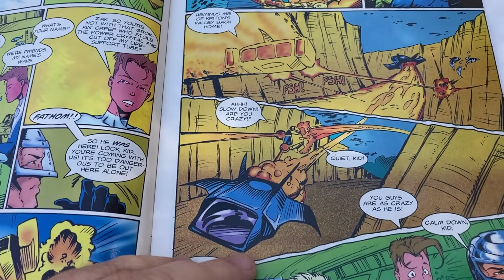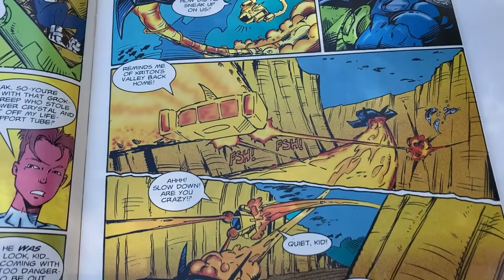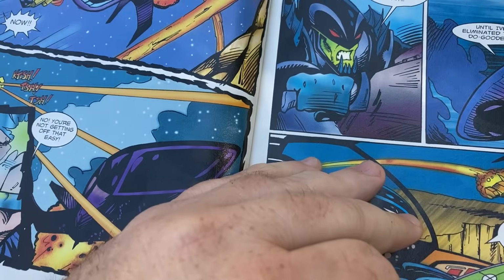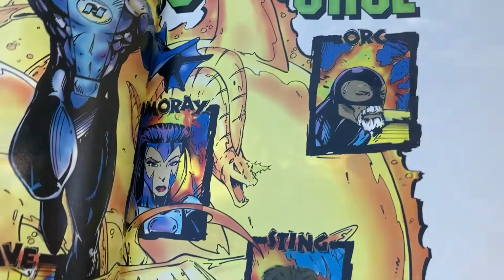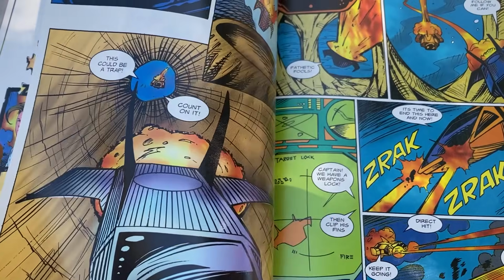Yeah, I don't know. So the bad guy steals the crystal, so they're going into the deep trenches to go after him. Here they go, fight. Of course, it's fight, because comics aren't exciting unless you're fighting nonstop. I'm trying to get these pages apart. This is the plastic paper. Oh, in the middle, there is a poster. But if you tear the poster out, you also tear the story out.